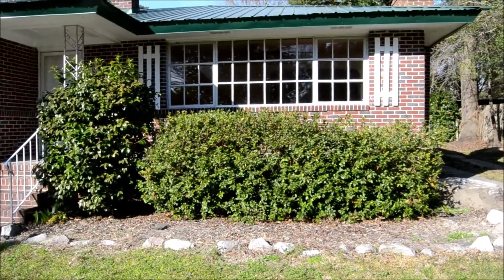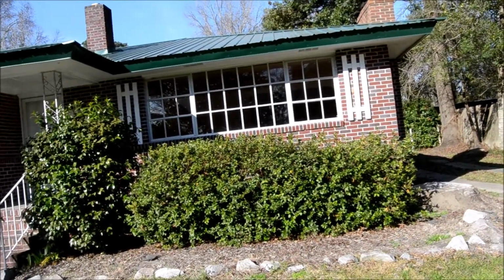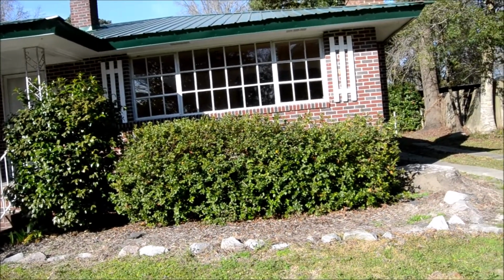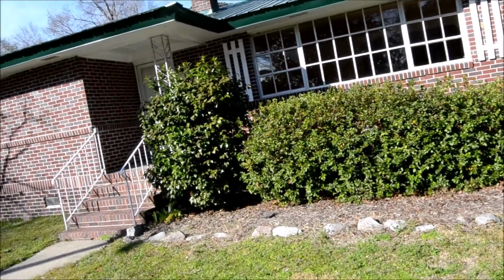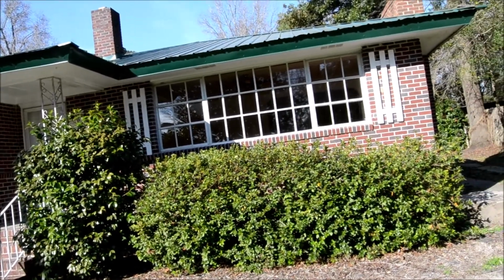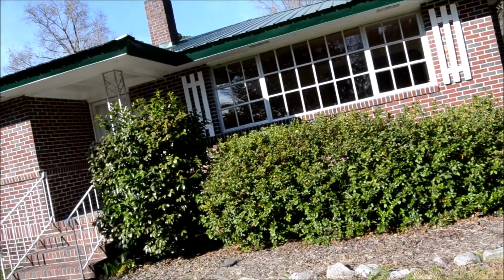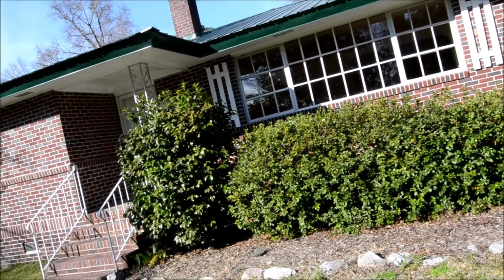Another thing we noticed about this house, and it's not proper for me to video other people's signs, but there are 3 houses out of 4 in this little square that are all for sale. Next door, across the street, and this one.